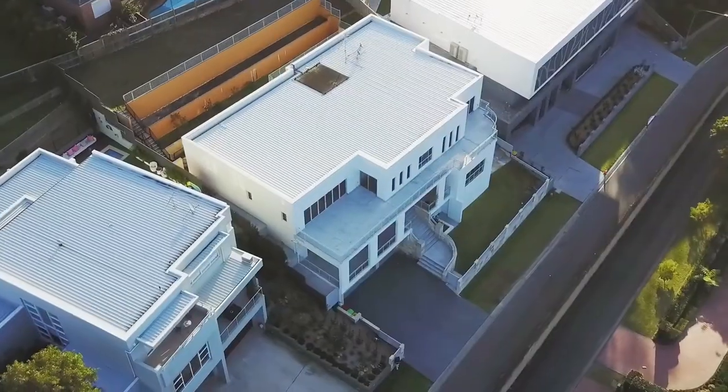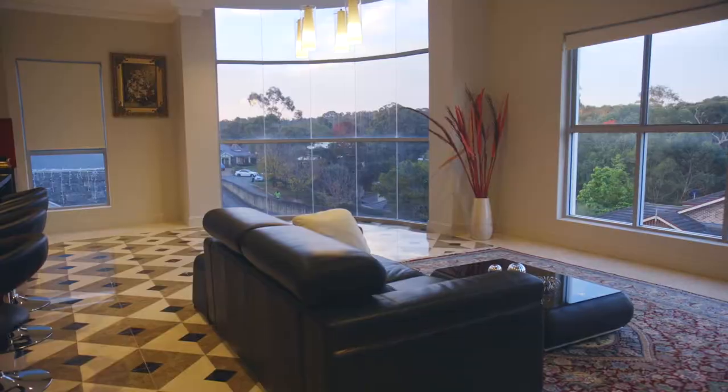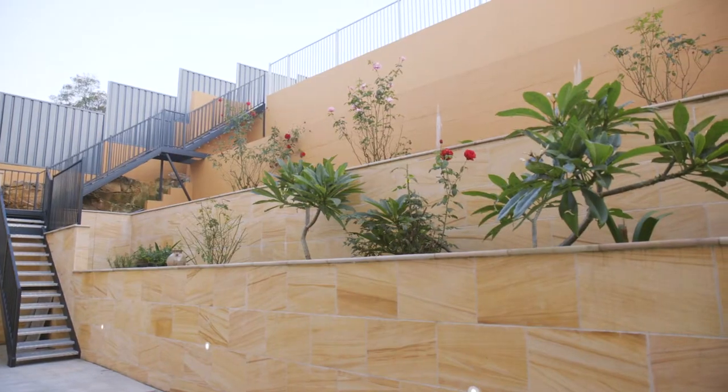Masterfully built and meticulously maintained, this flawlessly finished abode proudly displays great craftsmanship, quality materials, and innovation for comfortable family living on its oversized layout. It's time to treat your family with the best.